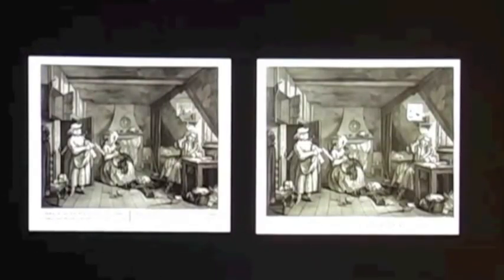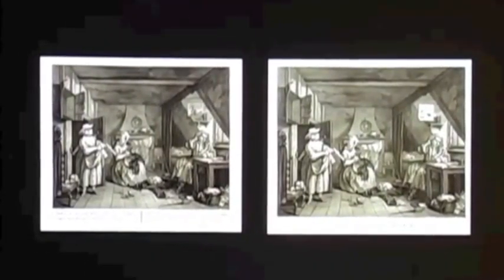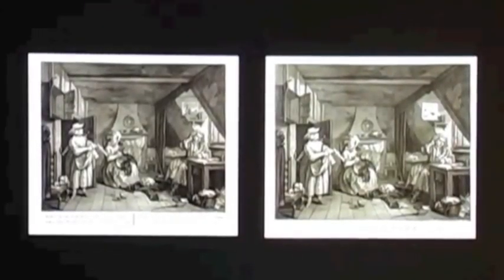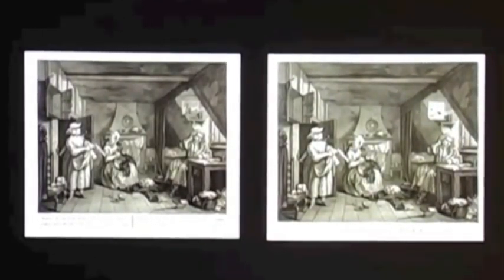The print on the left, and unfortunately these are a little small, on the left is from 1736 by William Hogarth. And it's about the poet Alexander Pope. There's a little, above the poet's head is a broadside that deals with a fracas that Pope had gotten into.